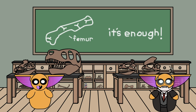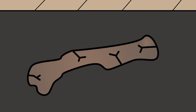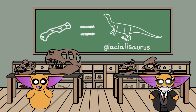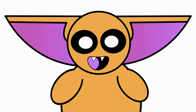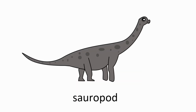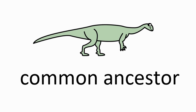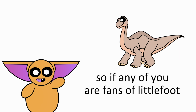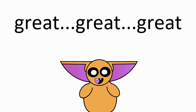Thankfully, paleontologists are used to working with limited material, and based on partial fragments of its legs and jaw, they were able to determine that it belonged to an early species of sauropodomorph. Real quick, if anyone is unfamiliar with that term, the word sauropod refers to the long-necked family of dinosaurs. All of these animals are part of an even larger group called sauropodomorphs, which includes some of their early ancestors. So if any of you are fans of Littlefoot, Glacialosaurus was related to his great-great-great-great-great-great-grandparents.